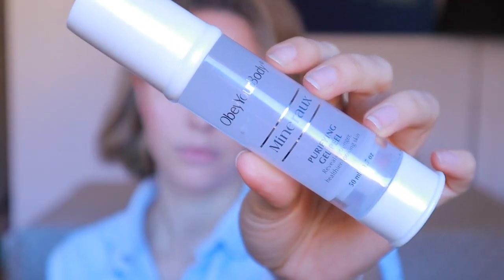This one has minerals in it, and you massage it on your skin, and immediately the upper layer, the top layer of your skin, comes off and loose, and it gives this super weird warmth. Like the mineral and the skin just comes off and you can feel the skin under your fingers. So I really like it.